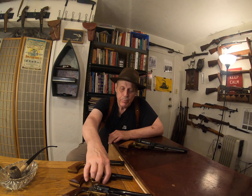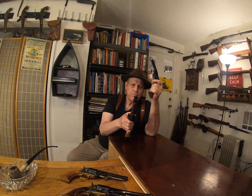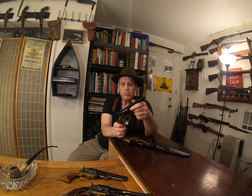And the next thing he came up with was this in 1849, the Colt Pocket. And the Colt Pocket, well, first of all, this was in 44 caliber. This one is in 31. It's a much smaller pistol, but it's just right for fitting in your pocket. And it was well received by the people of the time. 1849 is well remembered as the time of the gold rush, and fellows in the gold rush would love to have one of these in their pocket.